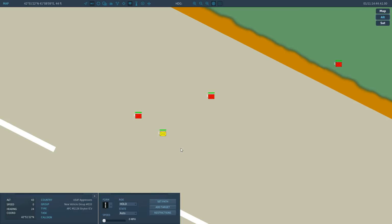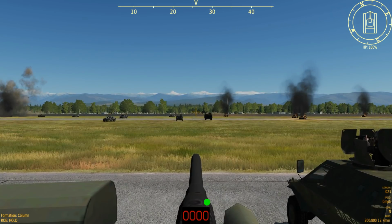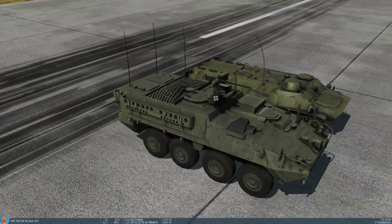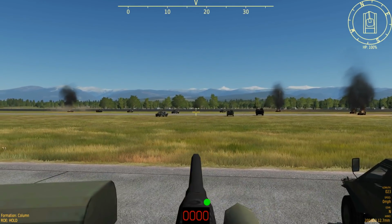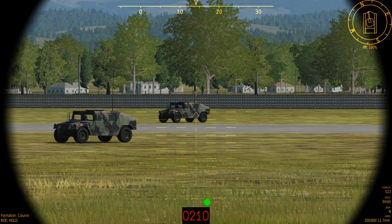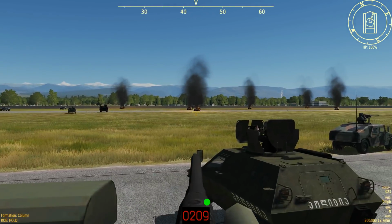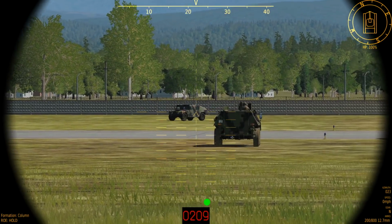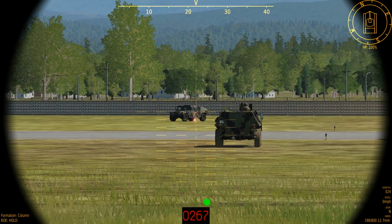It's a Striker. Ooh, laser rangefinder. So, in this, let's just have a look. We've just got the single machine gun, which I think is an M2. If we press the L key, we can laser range different vehicles and stuff. Let's try and find something far away. Nothing left really, is there? Let's try and get him. 267 clicks, 200 rounds in the 12.7, 800 in the mag.